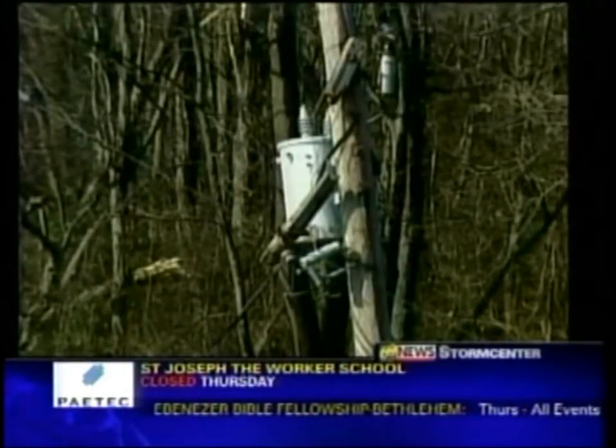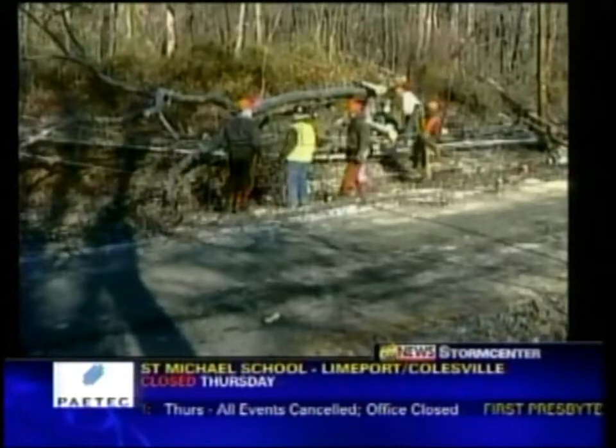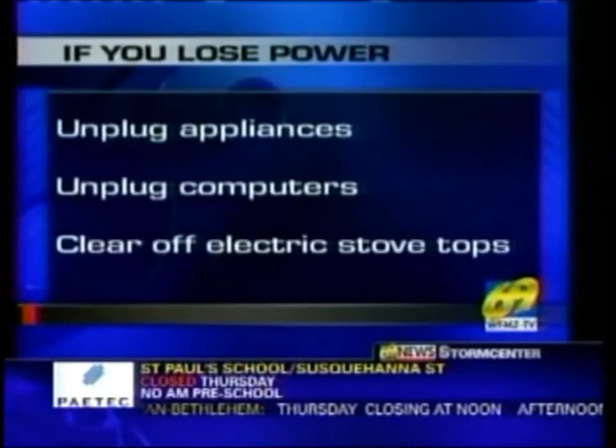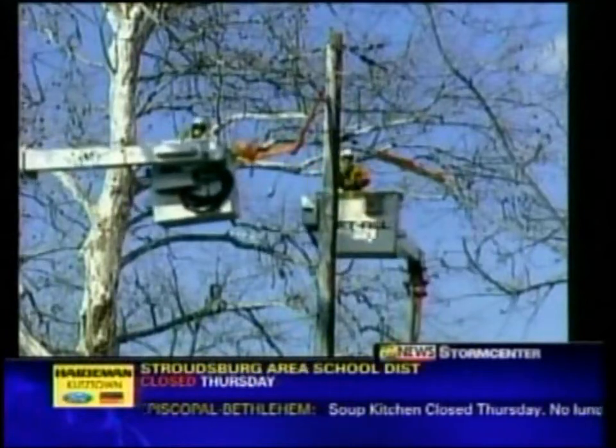Power outages are also possible. MetEd says its crews are prepared to work double shifts tomorrow. So experts say make sure you have a backup power source. And if you lose electricity, unplug appliances and computers, and clear off electric stovetops. It's amazing. I've actually seen fires start because people stack things on the stove when the power is out. So when the power comes on, obviously they start a fire.